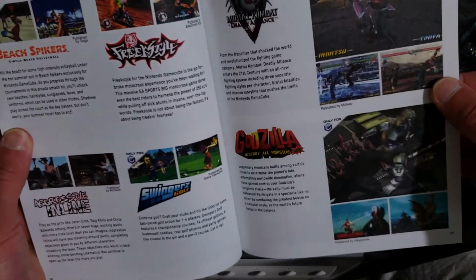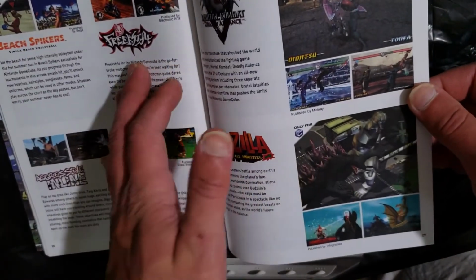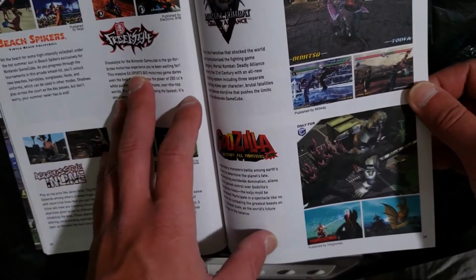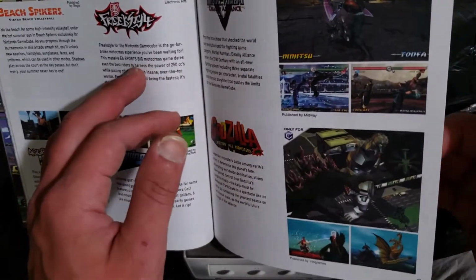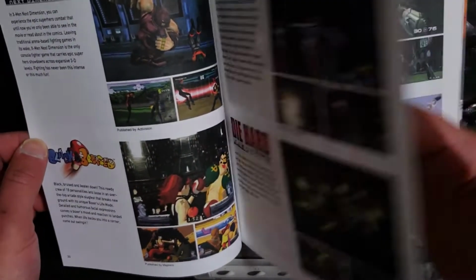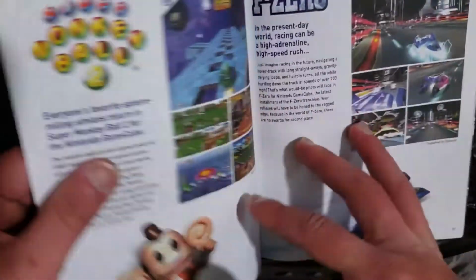But yeah, Godzilla Destroy All Monsters. That's another one. Monsters, robots, 4-player action. You can pick guys up, throw them into buildings. You can throw buildings at people. You can throw tankers at buildings, at all the other robots. It's a good time, that game.